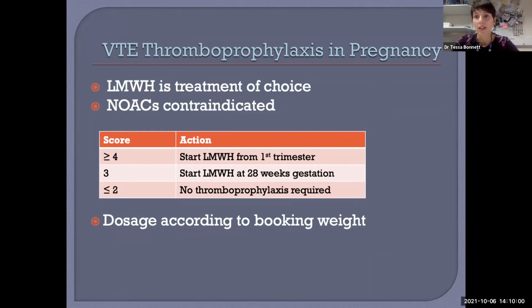NOACs are contraindicated in pregnancy and breastfeeding. We dose according to the booking weight. Some trusts or some organisations do reweigh women as they go through pregnancy, but the RCOG says that we can use booking weight for dosage, and that's what we use in our organisation.